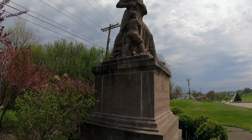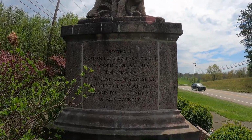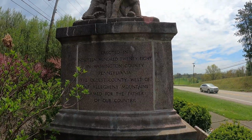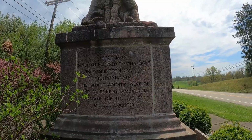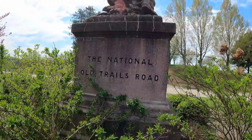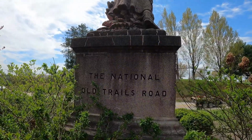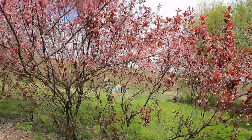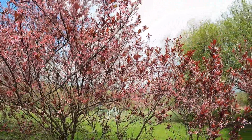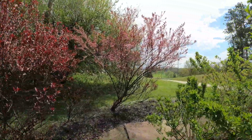So let's see what it says here on the left. Erected in 1928 in Washington County, Pennsylvania, the oldest county west of the Allegheny Mountains, named for the father of our country. And then back here is the National Old Trails Road. Yeah, there's apparently nothing back here, but somebody has done a good job landscaping, but you gotta watch out because you might run into some of these trees, I'm just saying.